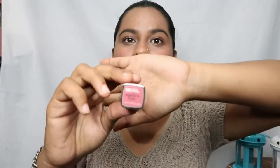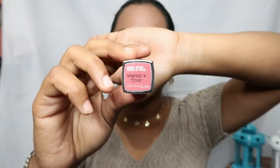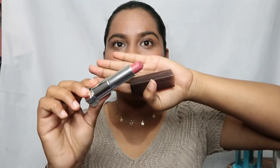So the everyday lipstick that I use is a Maybelline New York lipstick. This is in the shade 660. It has got smashed, but this is what I use for my everyday lipstick. This is my everyday lipstick.